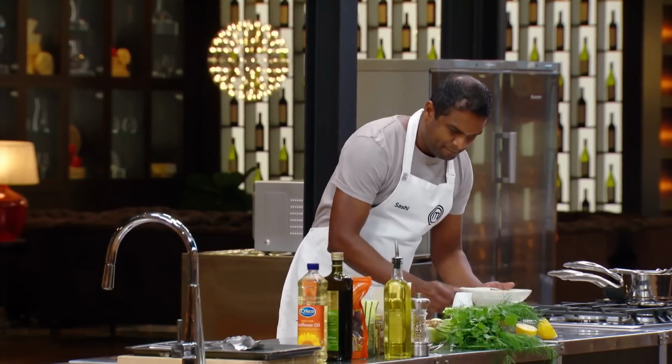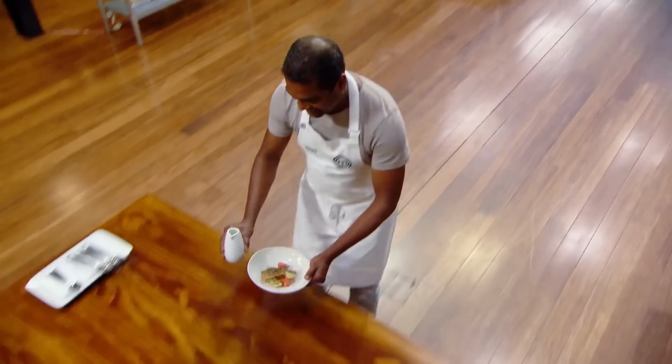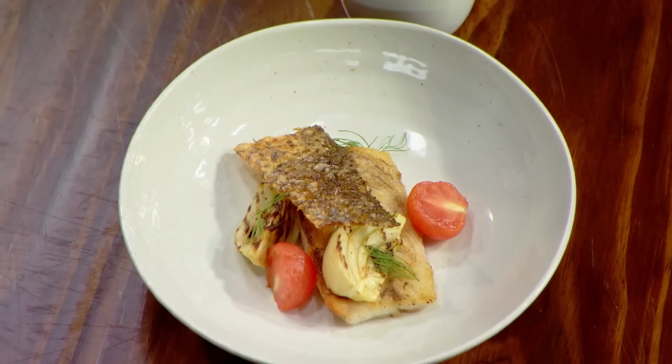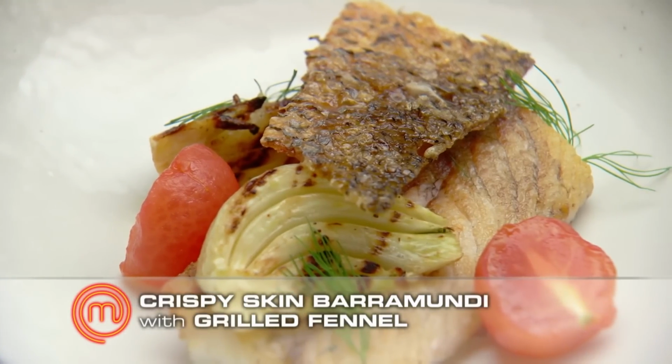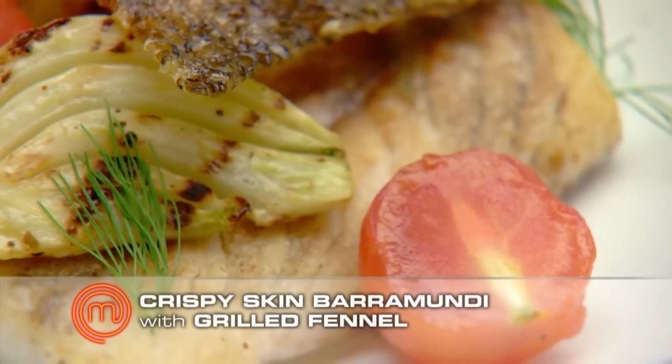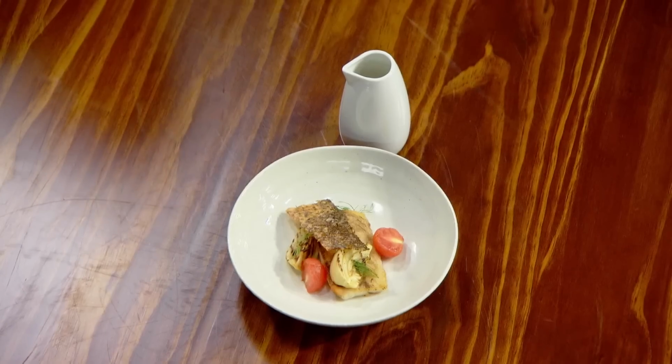Right, our second summer dish, Sashi. I'm proud of what I've done today. It looks exactly what I've pictured in my mind. Hopefully, it has a very good balance of flavors and textures. What's the dish? Pan-fried barramundi with grilled fennel and rasam. And I also have some crispy skin barramundi. And the summer elements? Summer, it reminds me of Singapore, very hot. Rasam is part of our daily diet.